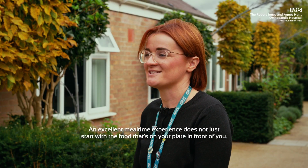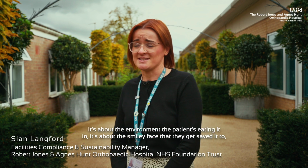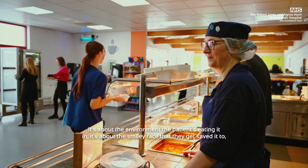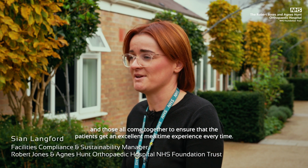An excellent mealtime experience does not just start with the food that's on your plate in front of you. It's about the environment the patient's eating it in, it's about the smiley face that they get served it to, and those all come together to ensure that the patients get an excellent mealtime experience every time.